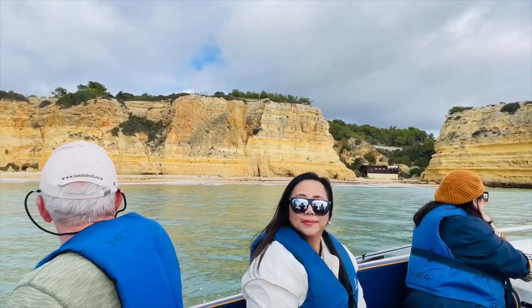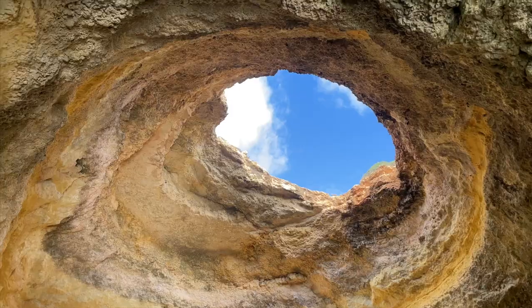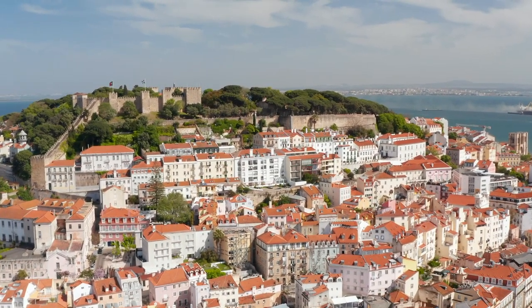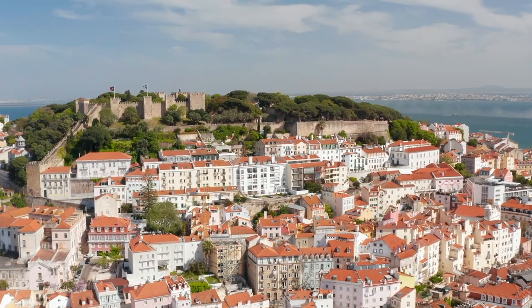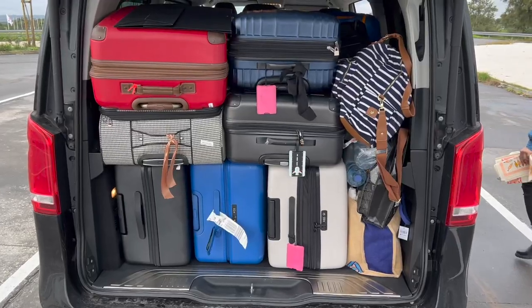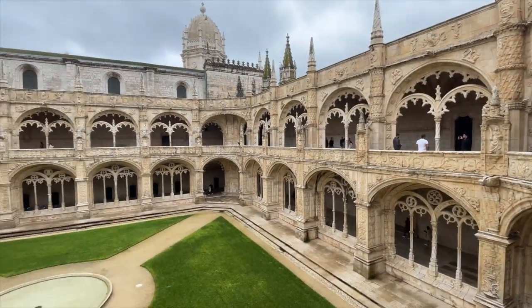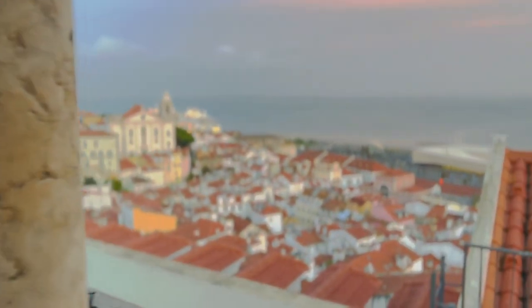But in this video, we will show you the things we did, where we went, where we ate, and where we stayed in the Algarve. First, we will take you to the beautiful city of Lisbon, where we rented a van for our transportation to the Algarve. Click the link on the upper right corner of the screen for the things to do in Lisbon.